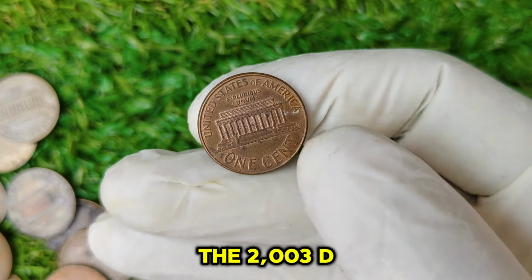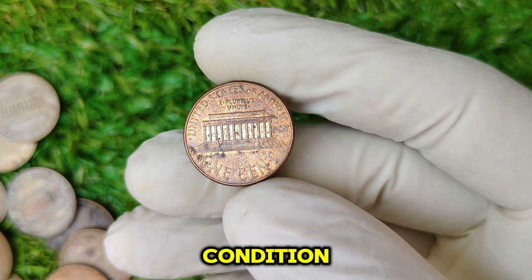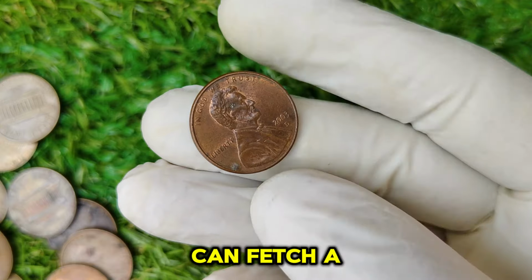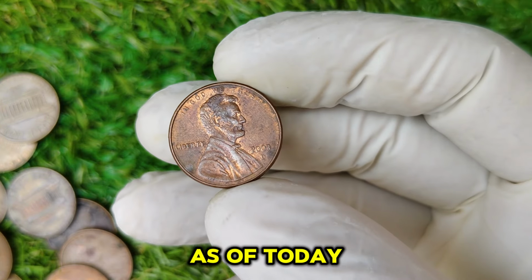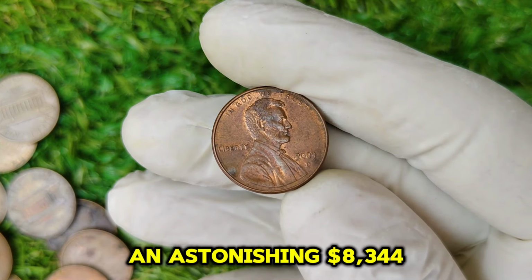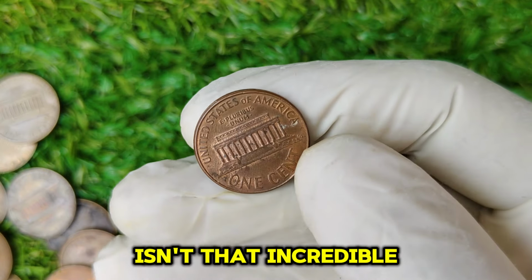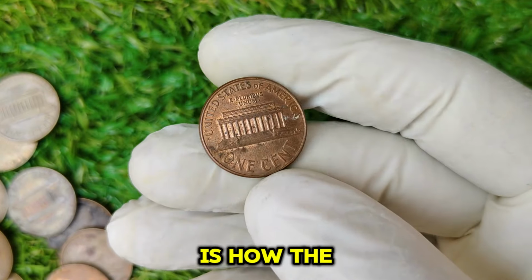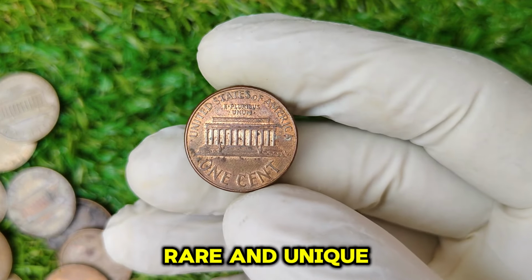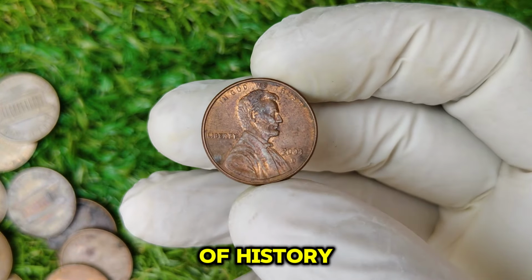Now let's talk numbers. Currently, the 2003 mint mark penny has a market value that can range significantly based on its condition. Most circulated coins are worth just a penny, but uncirculated examples can fetch a much higher price. As of today, some of the rare varieties, particularly those with errors, are valued at an astonishing $8,344. Isn't that incredible? What makes it even more interesting is how the market for these coins has fluctuated. In recent years, the demand for rare and unique coins has surged, making collectors more eager to pay top dollar for these pieces of history.